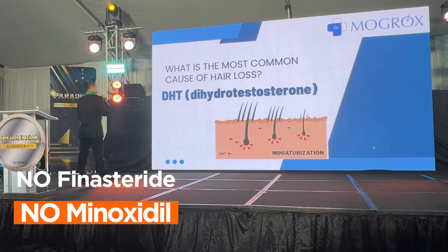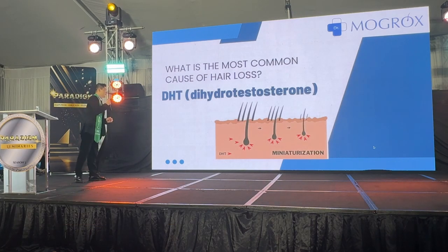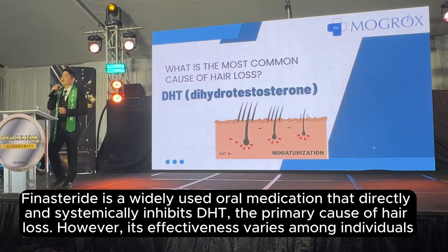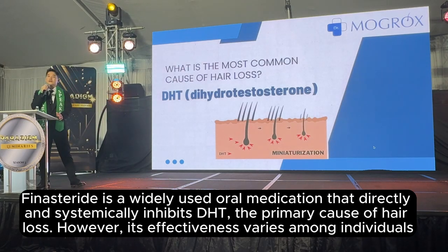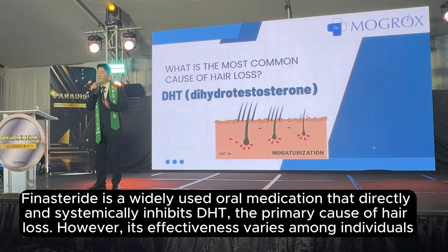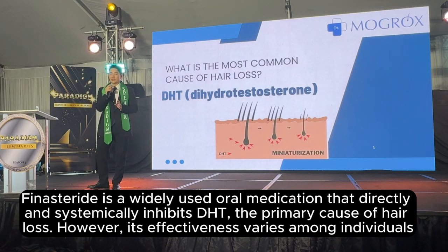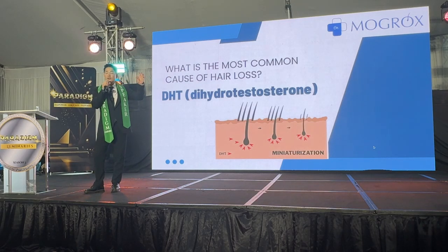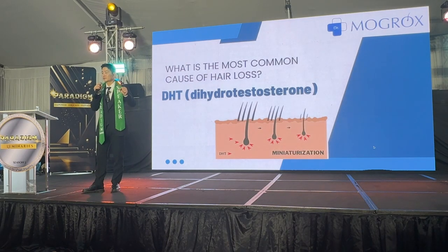So what is DHT? Finasteride is a widely used oral medication that directly and systemically inhibits DHT, the primary cause of hair loss. However, its effectiveness varies among individuals. One of the topics today is the one that blocks the DHT. As long as you block the DHT, the scalp will hold the hairs.